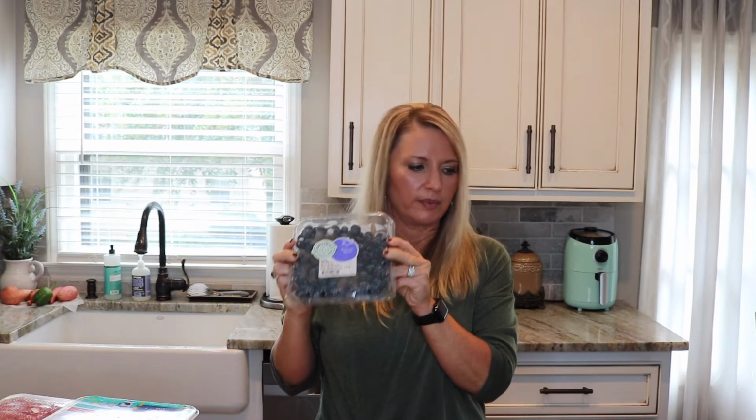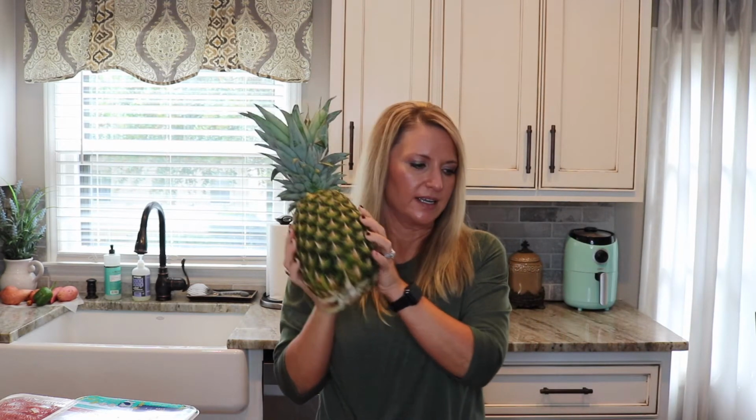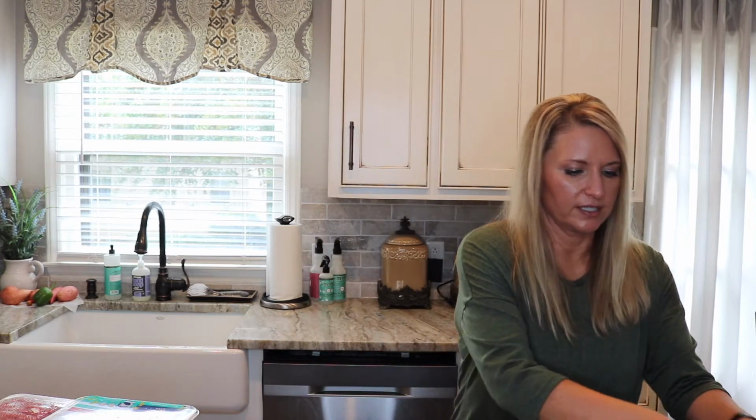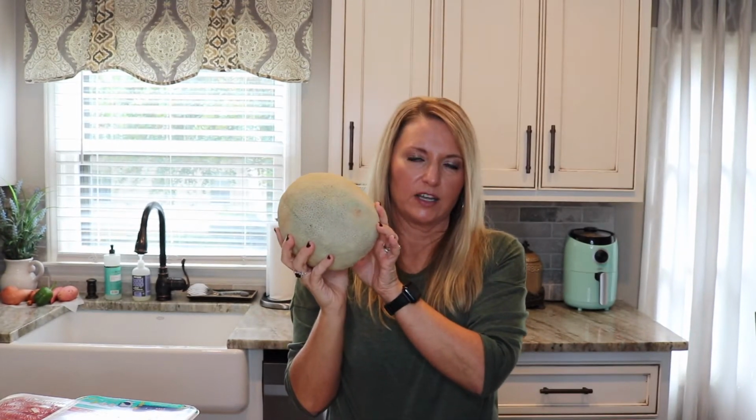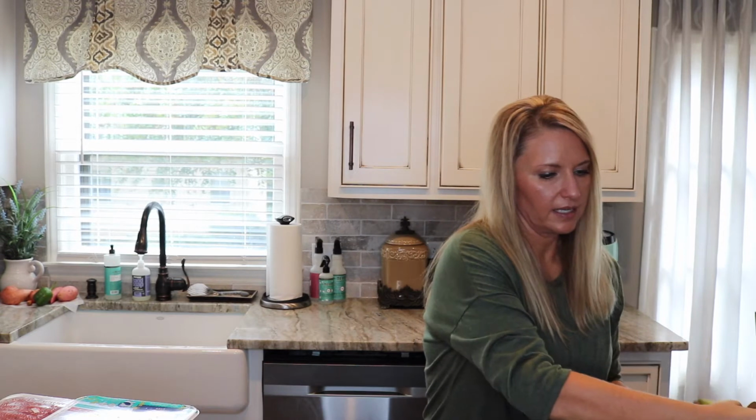Now, let's jump into fruits and veggies. I got some blueberries every week for lunch. I always take fruit. I have cantaloupe, pineapple, and blueberries. So I got my blueberries at Sam's Club. And I got this huge, beautiful pineapple at Sam's Club. I can't wait to open this and see if it is as ripe as it looks. And here is my cantaloupe. I also got the cantaloupe at Sam's Club as well. And then in the afternoons for snacks, I always like to have bananas. So I got a bunch of bananas at Sam's. And I think that's all of the fruit that I got at Sam's Club.